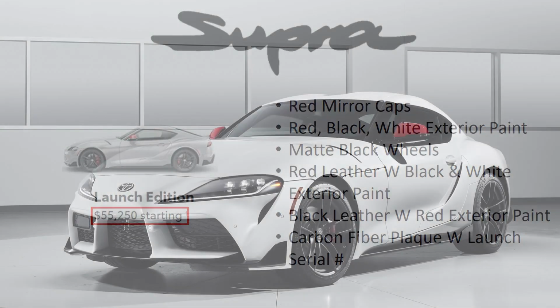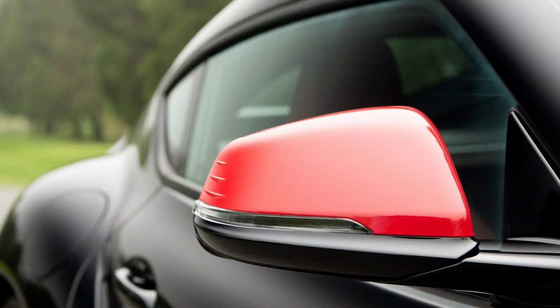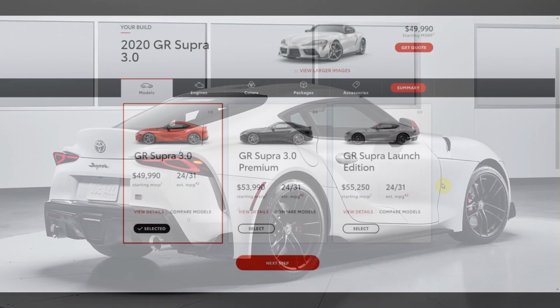Now, in my opinion, the launch edition makes no sense. Toyota is limiting your color choices, and I'm not really a big fan of red mirror caps. It seems like the only option that would be worth the jump is if you must have a red interior. If it was me, I would skip the launch edition, but hey, the choice is yours.